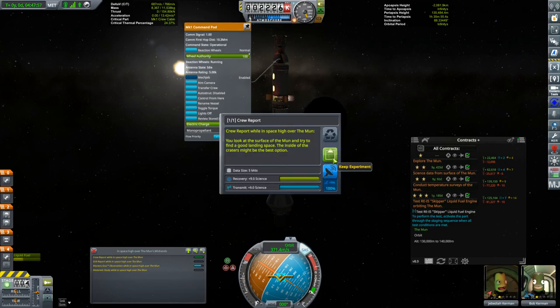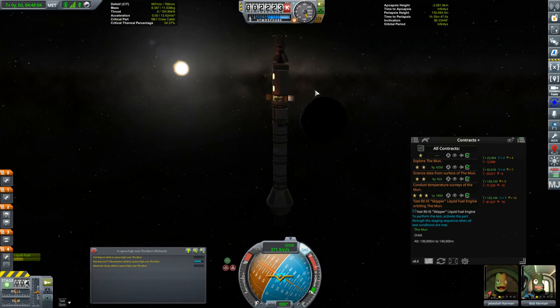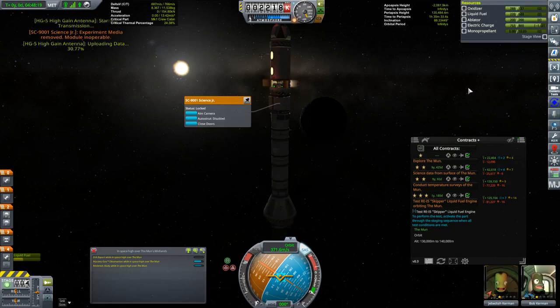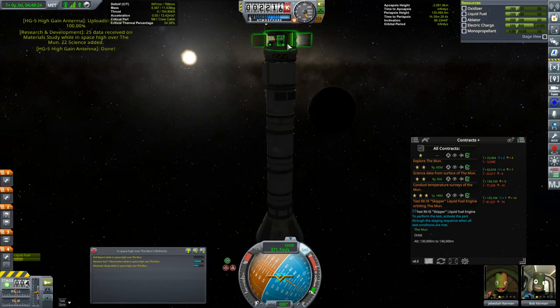9 science. Okay, we might as well transmit that. Send that off on its way. Okay, yeah, fine. Let's get in here, find the materials bay. There it is. Observe that. 45 science, but I can transmit 22 now, so let's transmit that. Better keep an eye on my electricity. We're doing okay. Then we'll get Bob to get out there and reset everything.